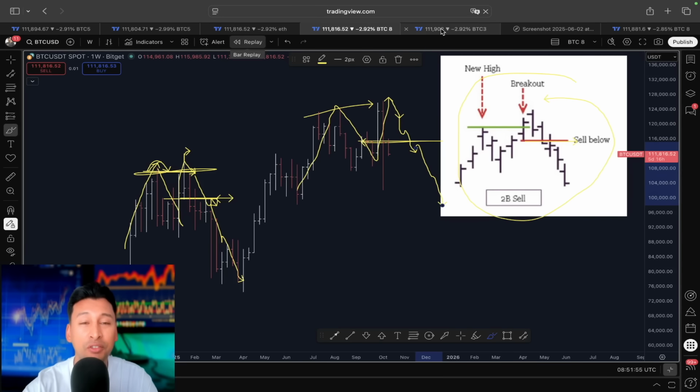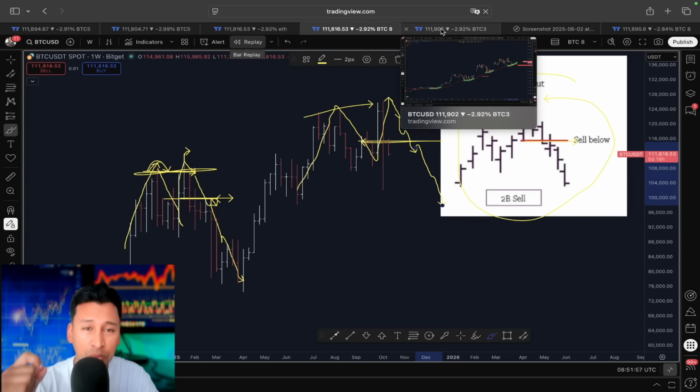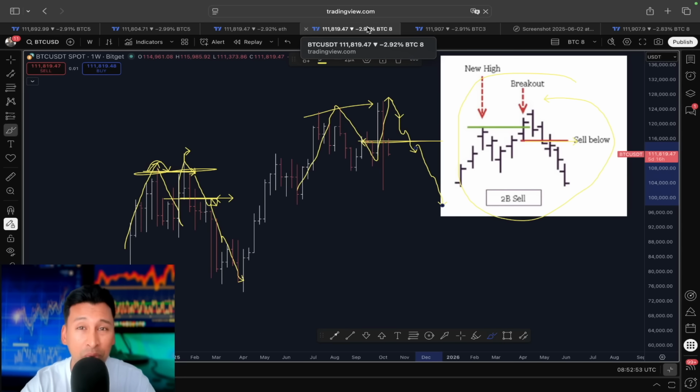So please guys, please do not over leverage yourself. Use proper risk management strategy and proper position sizing. Otherwise, things could get very ugly.